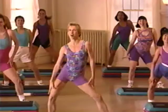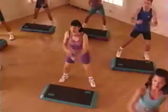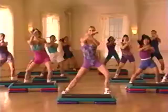8 more counts. We're gonna keep those hips going and just change the arms. So get ready, arms go front and back. It's up and back. Good, now feel the elbows pull behind you. Squeeze the muscles in the back. Good, give me 8 more. You're gonna keep those arms going. And we're going to bend and stretch the legs.